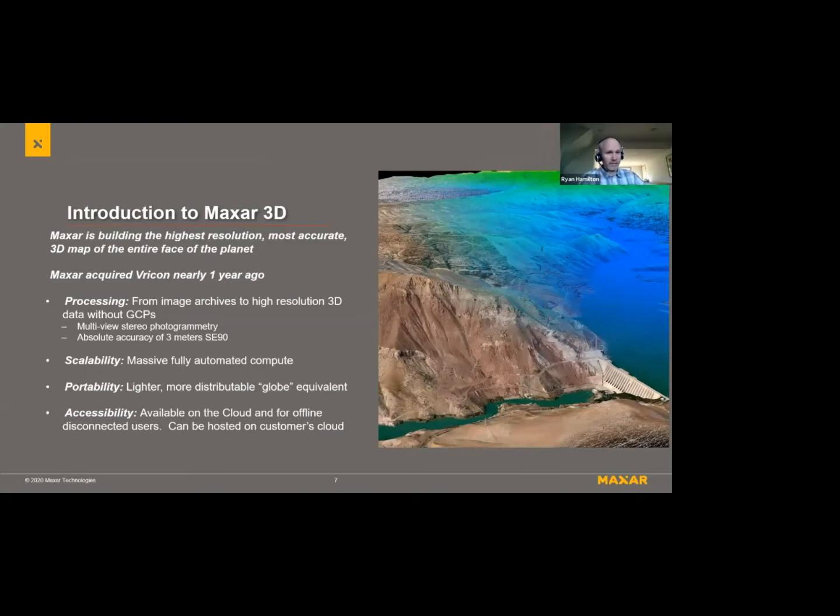Fast forward to last year, about this time, Maxar fully acquired Vricon. So now Vricon is part of Maxar. So you'll hear me reference Maxar 3D as well as Vricon. Just keep in mind that Maxar 3D is the Vricon legacy technology as it's been integrated into Maxar. So what is this technology?